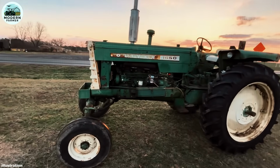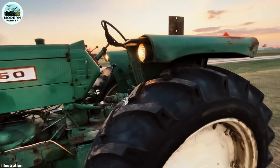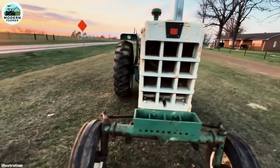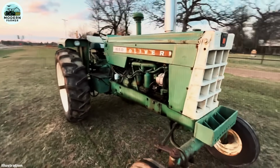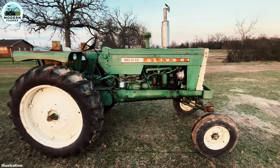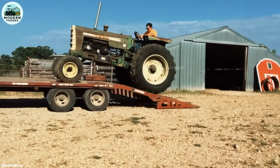In the mid-1960s, when America was at the height of its agricultural modernization, the Oliver Corporation, one of the most respected tractor manufacturers of the time, introduced the Oliver 1650. This was not a temporary expansion, but a well-designed tractor to replace the previous 1600 model and to form the centerpiece of the 50 series line.